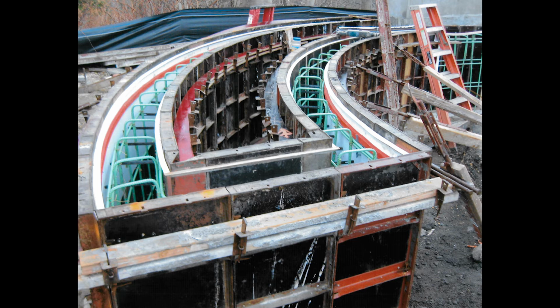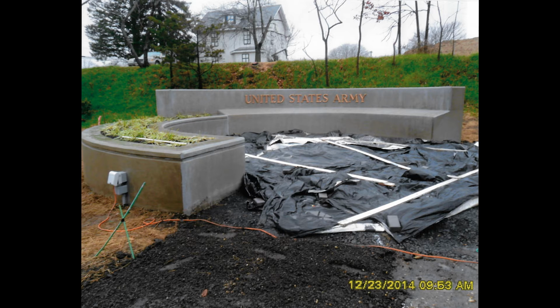This great-looking project had a complexity of tight radius walls with angled sills, as well as its honor to the men and women in the U.S. military who reside in Neptune Township, who have fought and are currently fighting for our country. We see these walls prior to concrete placement. This project will be a gathering place for all to attend to view placards of the heroes of the Air Force, Army, Coast Guard, Marine Corps, and Navy.